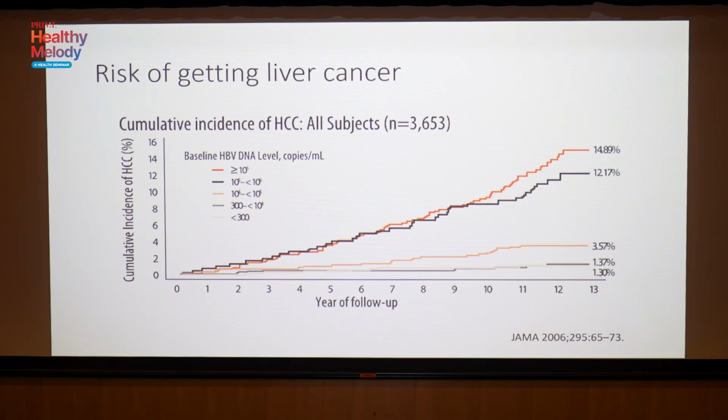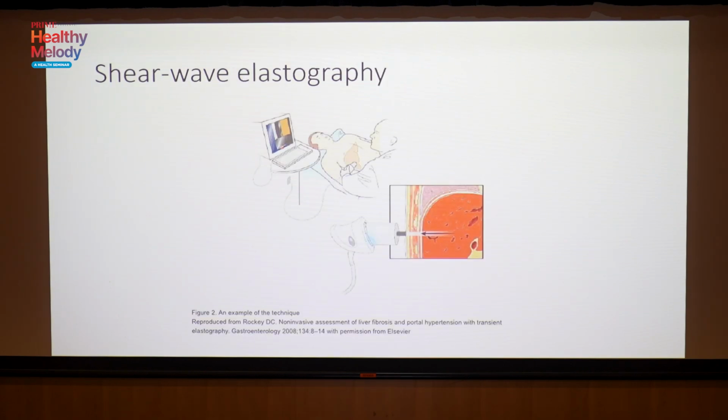So you can see from these charts that the risk of getting liver cancer increases with increasing viral load. That means when we check the blood for the hepatitis B virus load, the higher the load, the higher the risk of the patient subsequently getting liver cancer later in life. So now we talk about how to assess for liver hardening or fibrosis. Decades ago, the method that was used to diagnose it was liver biopsy, where the needle has to be poked in and the cells have to be taken out and then looked at under the slides for liver changes.